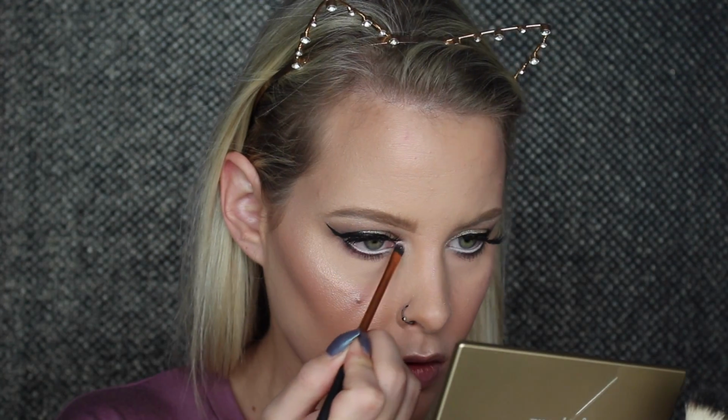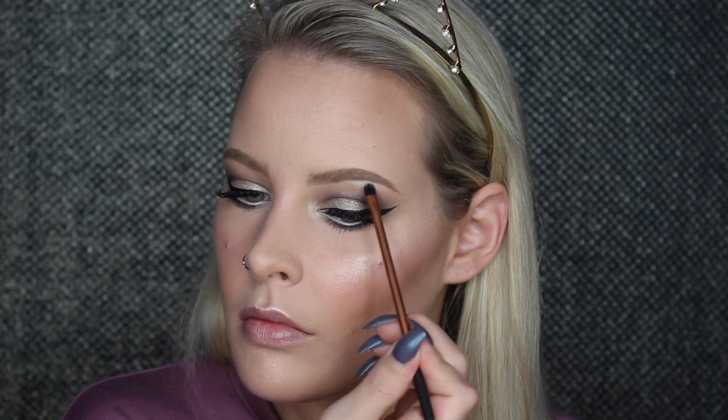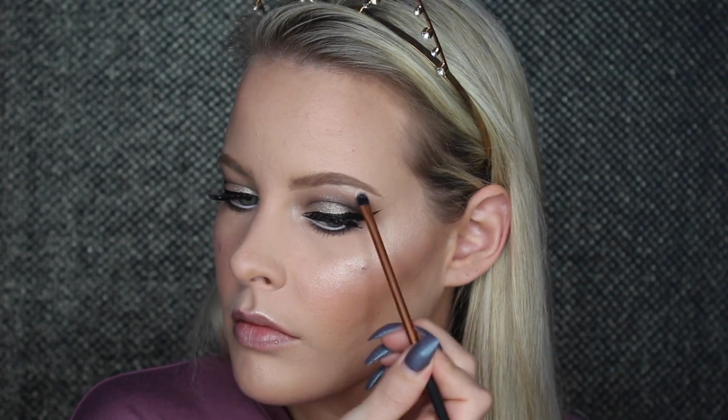So to highlight my nose, I wanted a more precise brush, so I just took this Real Techniques brush. It's really tiny and the name rubbed off, so I'm sorry. But I'm just applying the highlighter right now in my inner corners, and I'm also using the Pearl shade to highlight my brow bone.